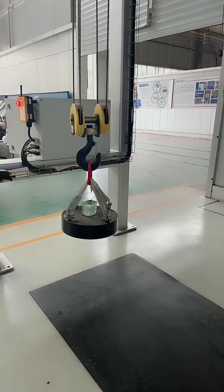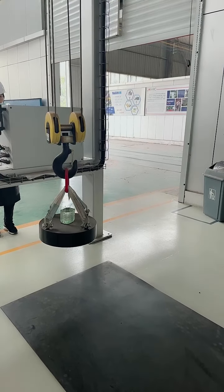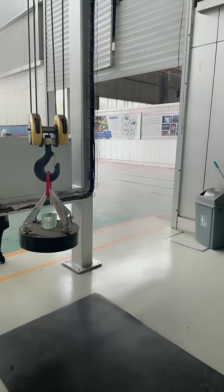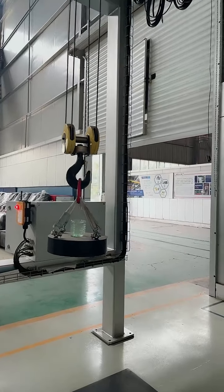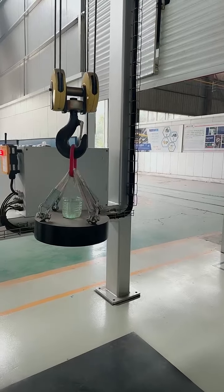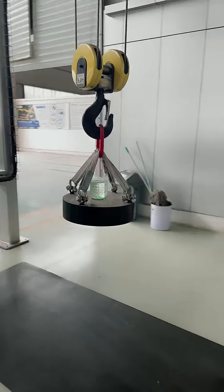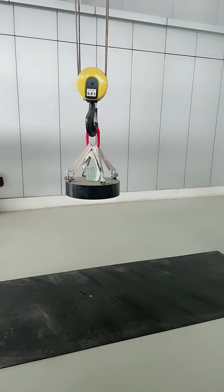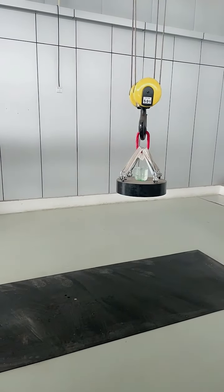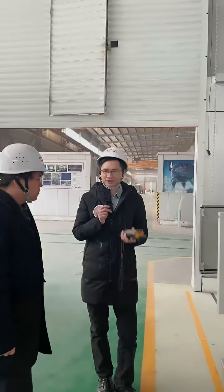So you can see there is no shake, very smooth. Now we go up. Now we go down. You can see it's very, very smooth. We stop. Yeah, there's no swing. So this crane has the anti-sway function.